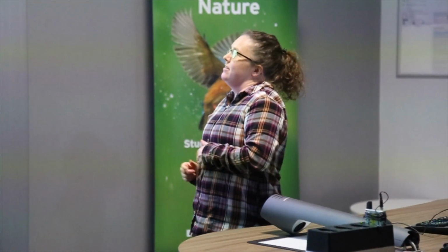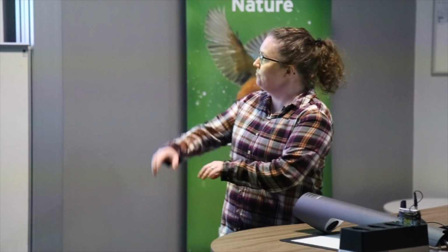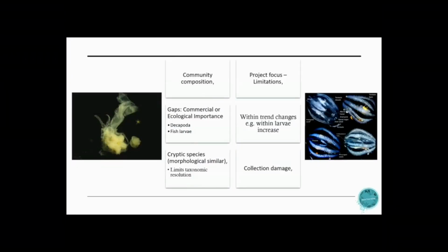And then what's the degree of similarity between institutions? How do you know that I've called something the same as somebody else? So you want that comparison between different institutions so you can compare what's going on all around the UK. And also, we want to find out what the community composition is, especially as a lot of larvae will spawn into the plankton, and they're so tiny, it's really hard to separate them.